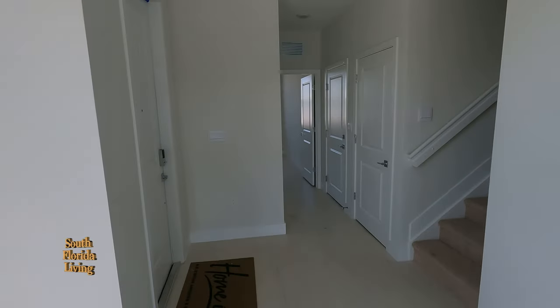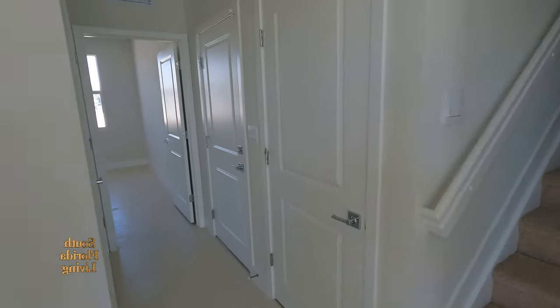Let's go. You have a bedroom on the first floor, very convenient. Especially if you have in-laws or a guest. It could almost be used as an in-law room because a lot of them don't want to take those stairs. Oh, look, we're here before the electricity.